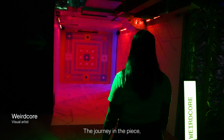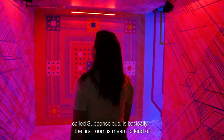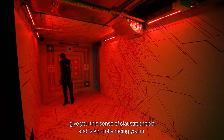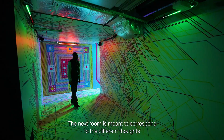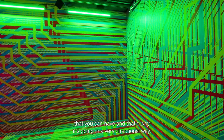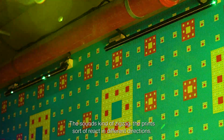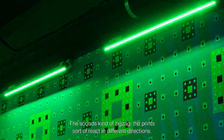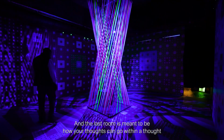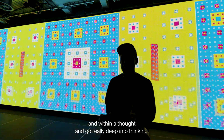The journey in the piece, called Subconscious, is basically the first room is meant to give you this sense of claustrophobia and kind of enticing you in. The next room is meant to correspond to the different thoughts that you can have, and that's why it's going in a very directional way. Like the sounds zigzag, the prints will react in different directions. And the last room is meant to be how your thoughts can go within a thought and within a thought and go really deep into thinking.